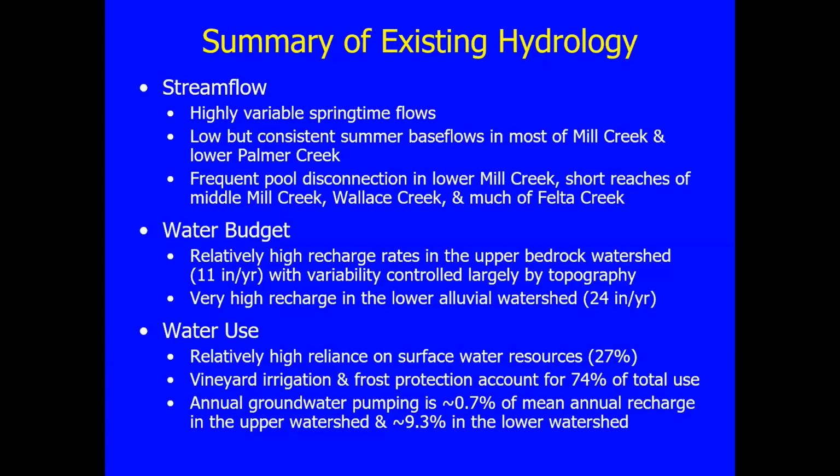In terms of water use, there is relatively high reliance on surface water resources here compared to some of the other watersheds in the Russian River, something like 27% of the total use coming from surface water. We found that vineyard irrigation and frost protection are the dominant uses, accounting for roughly 3/4 of the total use.